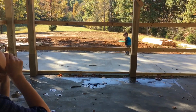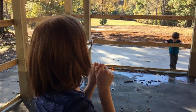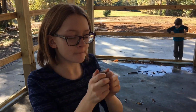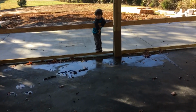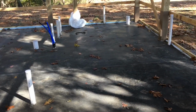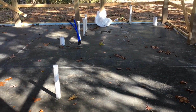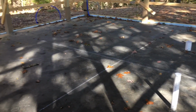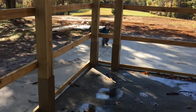The floor. Yep. We have got the floor. Are you on the porch? There's some wetness over there. It's really deep and like a bowl. Yeah, there's a little bit of rainwater in there. All of our plumbing has been roughed in. Mom, the handprints are dry. Awesome. Come over here and you'll see.